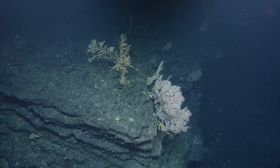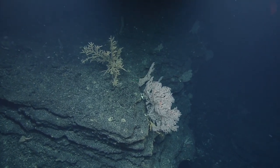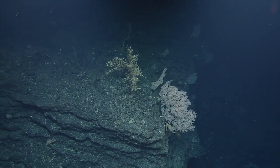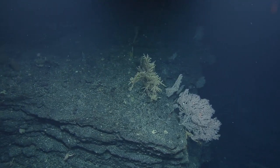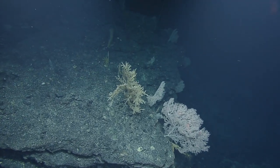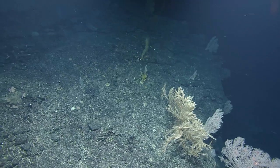Y'all said that you saw some movement in the corner? Yeah, there was a string of sort of red beads that looked like maybe some eggs or something that moved out of screen about a minute ago. That's interesting. Thought it might be some kind of jelly or tunicate or something. Oh, yeah, it could have been related to a jelly, too. Wasn't really sure what it is. I just barely caught it moving out of screen. Great.